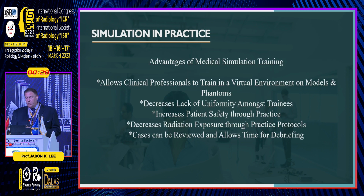Advantages: it allows clinical professionals to train in a virtual environment, with phantoms as well as models, decreases the lack of uniformity amongst trainees, increases patient safety throughout practice, decreases radiation exposure through practice protocols, allows cases to be reviewed, and allows time for a debriefing at the very end.